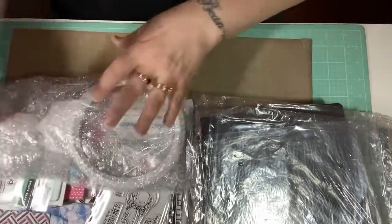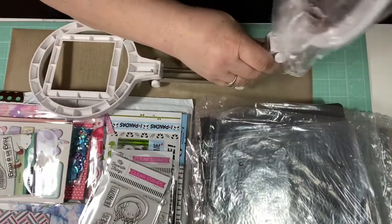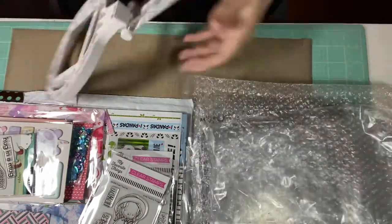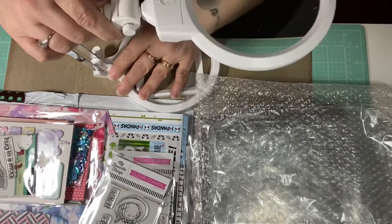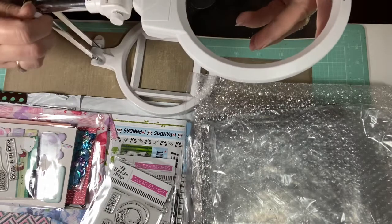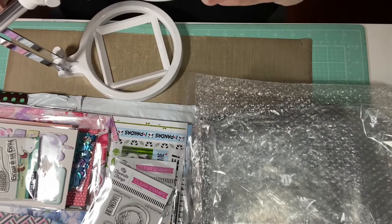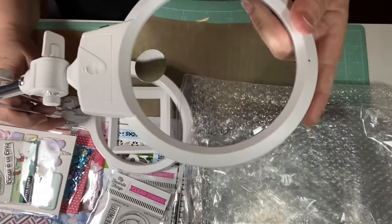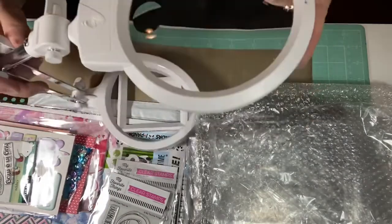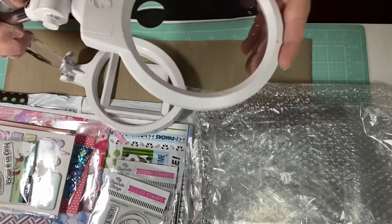I don't know. Let me see. So this is it here. You've got to figure out how it goes, all this packaging. So I guess it's going to be like this, and you would just tighten it up. Yeah, so it's tightened up like that. And then you can loosen it up and move it, but here's the magnifying part. And it does have the light in it.